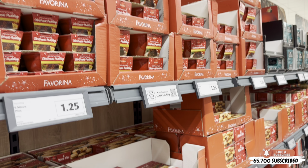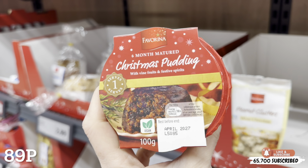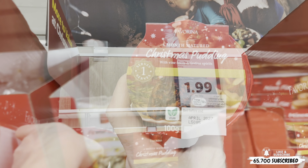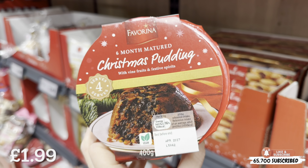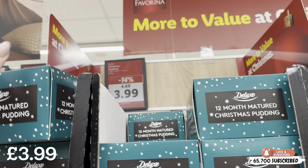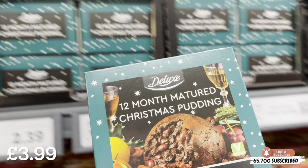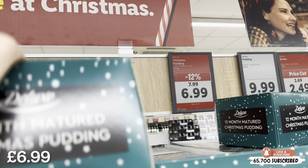The Christmas pudding selection in Lidl was really decent this year. The little individual puddings were 89p and they were 6-month matured. They also had a 4-person pudding for $1.99. This store didn't have many sizes in stock, but they did have the 12-month matured puddings. The large 4-person pudding was $3.99 and the even bigger 8-person pudding was on special for $6.99.